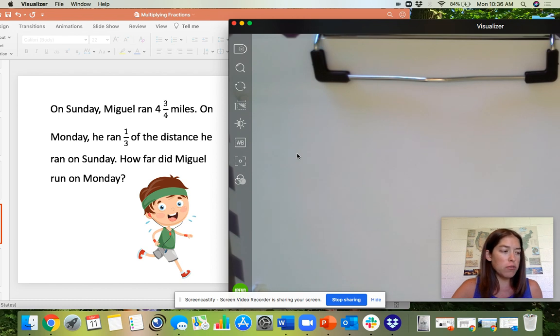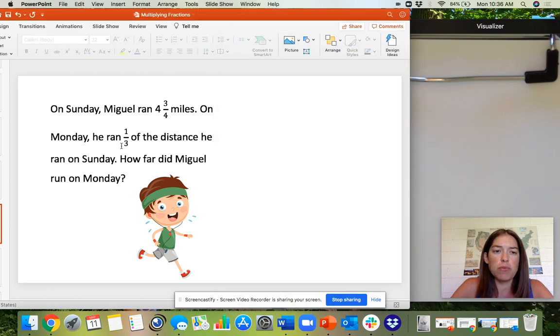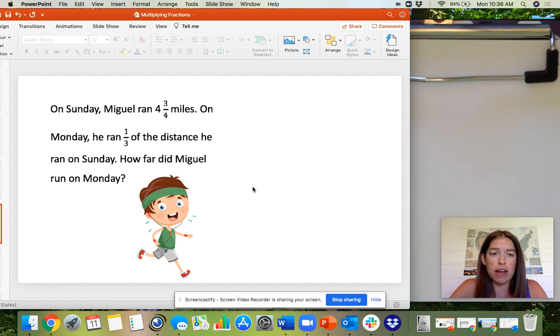All right, the most common mistake that I saw was actually scholars who added these two amounts together. They added how much he ran on Sunday with how much he ran on Monday. But as I reread this problem, it's not saying on Sunday Miguel ran 4 3/4 miles, on Monday he ran 1/3 mile. How far did he run altogether? So I'm not adding these.